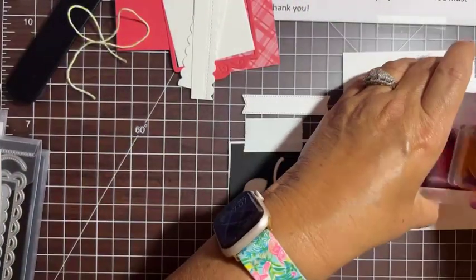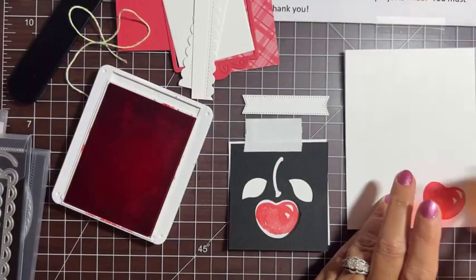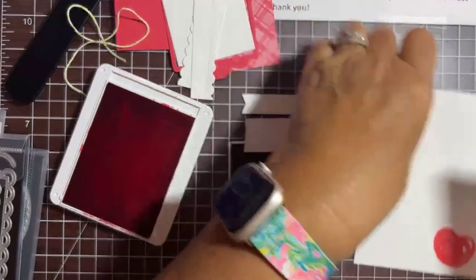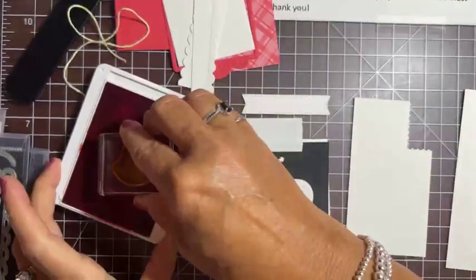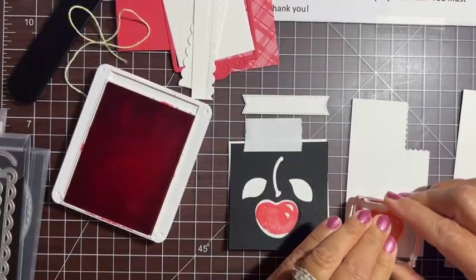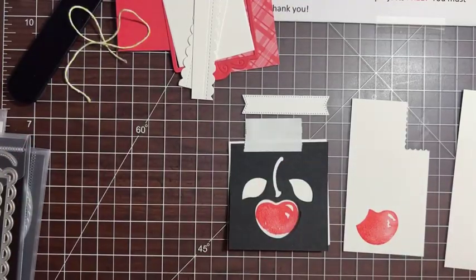So I've used that one, and then I'm going to do the inside of the card with the cherry also. So I'm just going to stamp that right here, and then we're going to need one more cherry. So I'm going to just take another little scrap of basic white paper, and we'll stamp one more cherry, and this one I'm going to do the one with the bite out of it. So we'll stamp just like that.